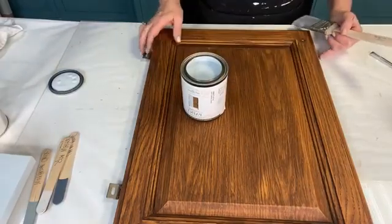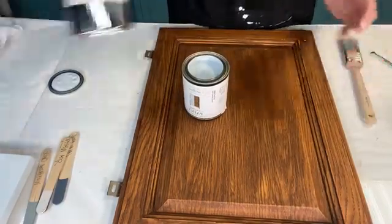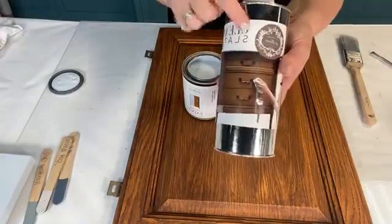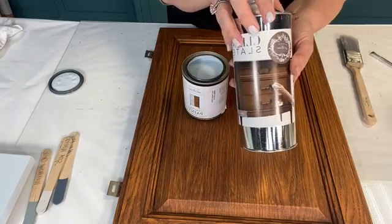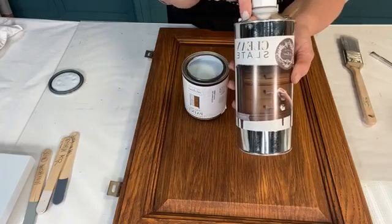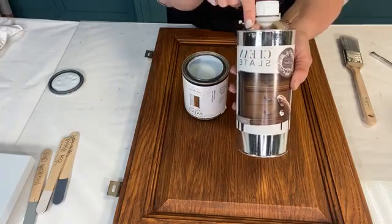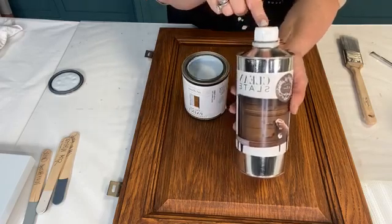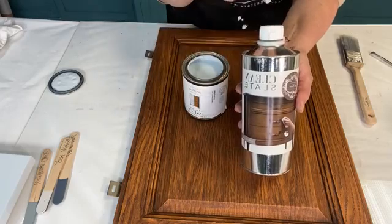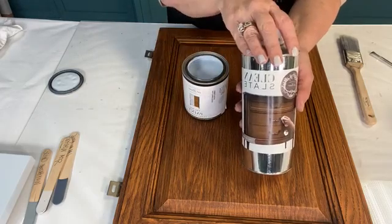Now, before you start to paint your furniture, we always tell you to clean it with Clean Slate, because a lot of furniture has surfactants on it already. If it was a piece from the 70s or 60s, I assure you it probably had Liquid Gold on it. I know my mom did, we had Liquid Gold on everything. So you want to be sure to clean it first.